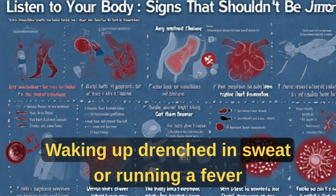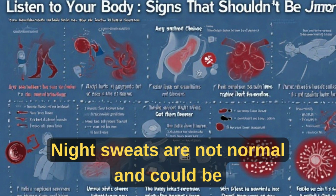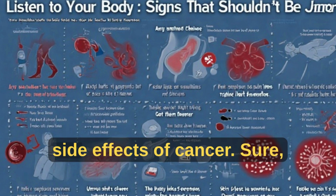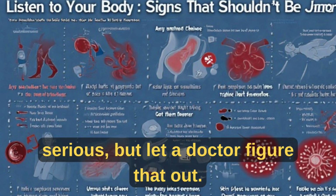Waking up drenched in sweat or running a fever at night isn't something to brush off. Night sweats are not normal and could be a sign of infection, or, in some cases, cancer. Sometimes this happens as a paraneoplastic syndrome, side effects of cancer. Sure, it could also be menopause or something less serious, but let a doctor figure that out.